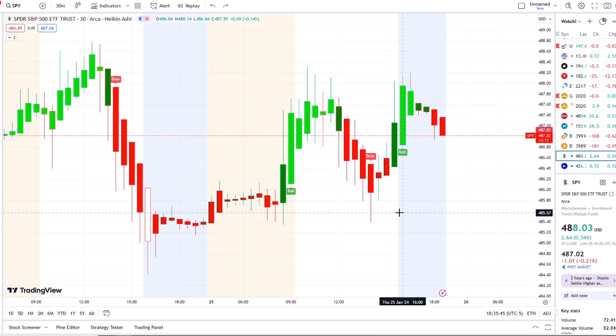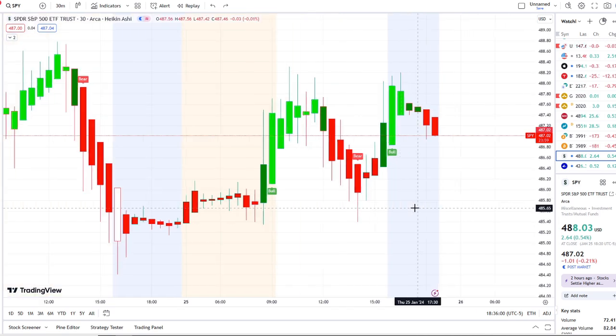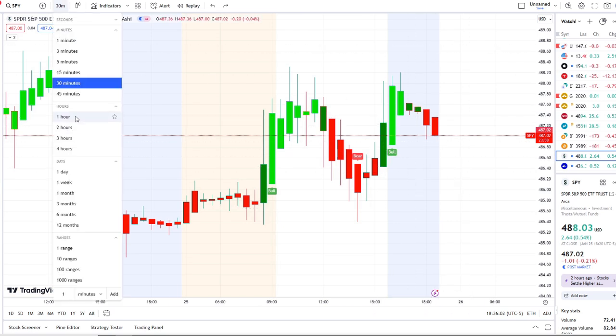So it's no surprise that it's struggling up here at these levels. It's going to take a lot of inflows and strength to break out of it, but so far it's in this tight consolidation of 485 to 488. Now, here we are with it back under a bull indicator.